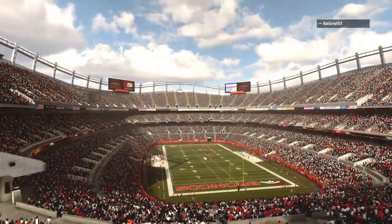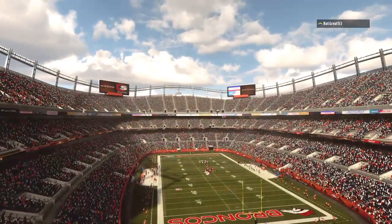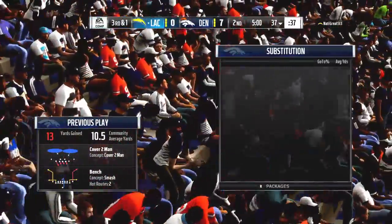Back now to begin the 2nd quarter with Charles Davis, Brandon Gaudin. It's the Chargers here with a football. They've got a 3rd down and a yard to start things out.